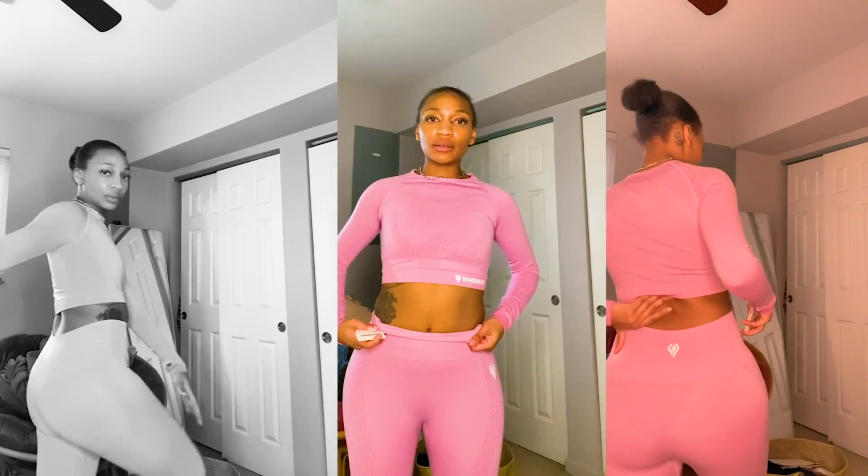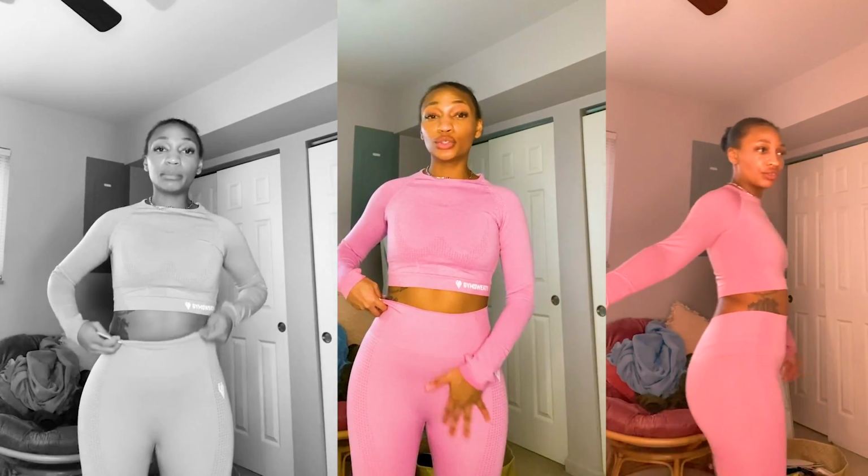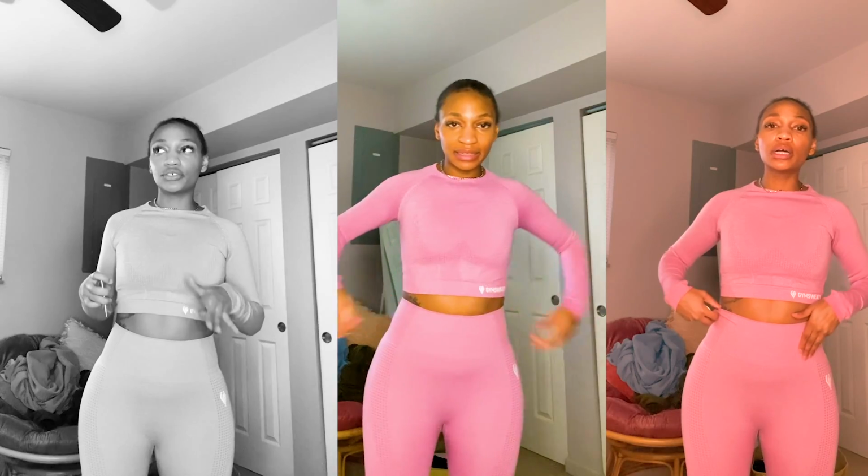It did kind of roll down a little bit, but I do think that's because I have a size that's maybe one size too small. If you're in between sizes, I would size up unless you have plans on losing weight, which I do. But other than that, I think it fits really, really good. I like that it's cropped, but it's not too cropped. It's not like up here. You have a few inches.